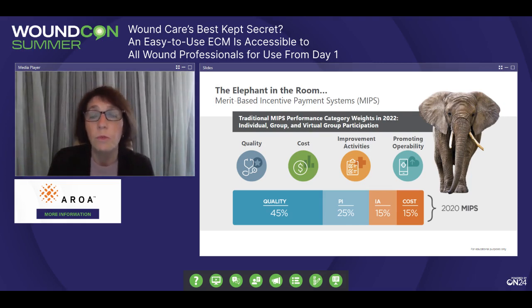And in this value-based healthcare system, providers and organizations are looked at in 4 different categories. Quality, i.e., how are the outcomes? How much is it costing? Improvement activities is, are you looking at what you're doing and measuring it and trying to improve what you're doing? And promoting interoperability, which is essentially going towards a more electronic medical record and more comprehensive across your systems, including your patients.